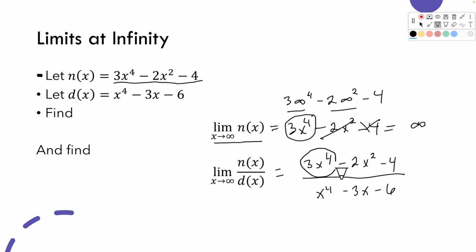The first part, right? These things we discussed have an insignificant effect. We got such a big number, subtract a little bit, it's still so big, it's at infinity. The same thing happens in the denominator. X to the fourth is going to be so much bigger than all these other pieces, we are able to just analyze it as if it was just x to the fourth. The cool part about doing this is the algebra becomes really simplified.